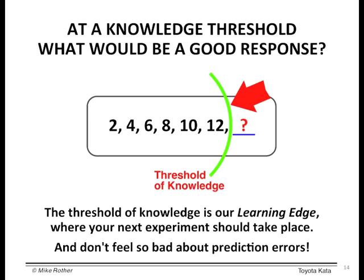So, essentially, that 12 is the threshold of knowledge. We know it's 2, 4, 6, 8, 10, 12, but we don't actually know what's coming next. We predict it's going to be a 14, turns out it's a 2. Now we're going to predict after that, it always repeats after the 12, but we're never 100% sure. That's the threshold of knowledge that our brain tends to jump over and we don't see it.